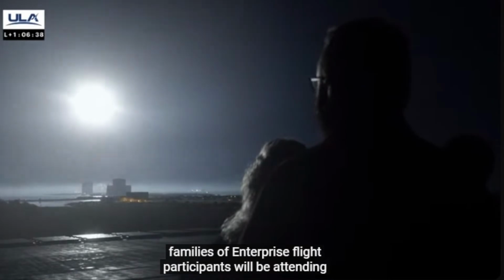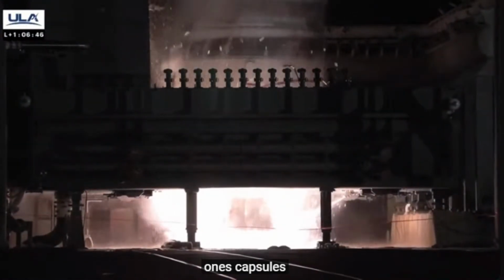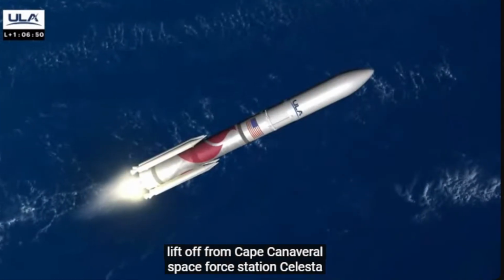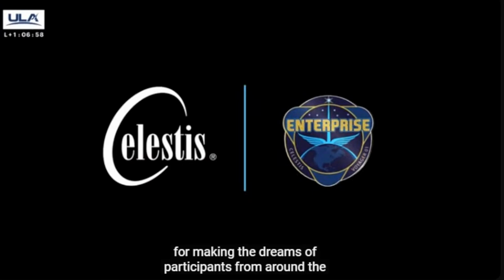Families of Enterprise flight participants will be attending the Florida launch as VIP guests, celebrating the ultimate memorial service as their loved ones' capsules lift off from Cape Canaveral Space Force Station. Celestis salutes all the participants on Enterprise flight and thanks United Launch Alliance for making the dreams of participants from around the world become real.